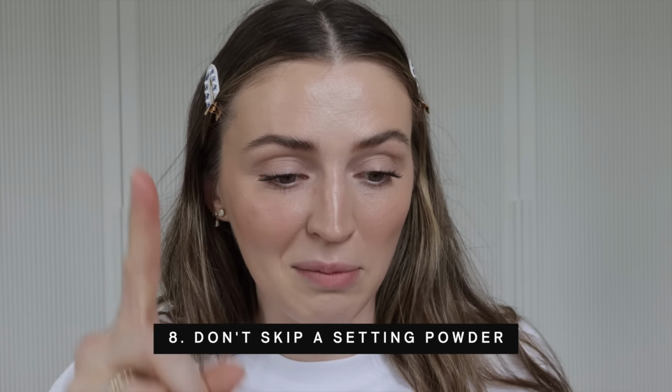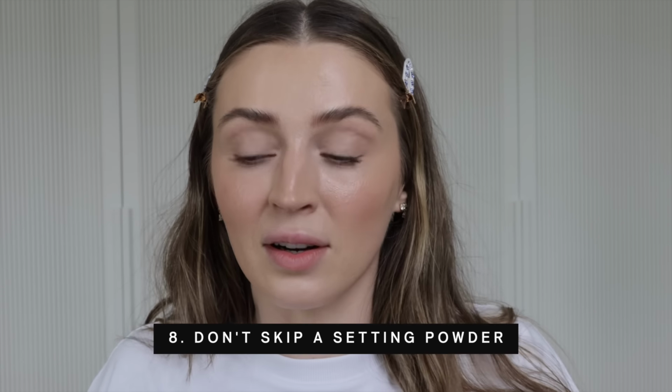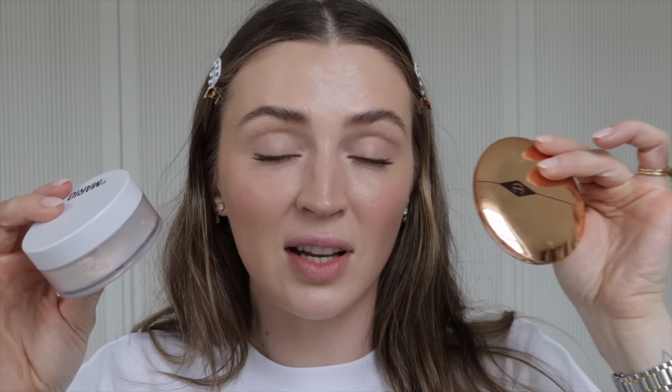Don't skip a setting powder. If you don't like using powder, like I used to not use powder, then you're doing it wrong or you're using the wrong product. There have been many powders that I've tried in the past. I have very, very dry, very sensitive skin, and some powders just do not work with me. They instantly suck all the moisture and life out of my face and make me look dry and flat. Two of the products that I continually have in my daily rotation are the Charlotte Tilbury setting powder and, more recently, the Makeup by Mario loose setting powder.